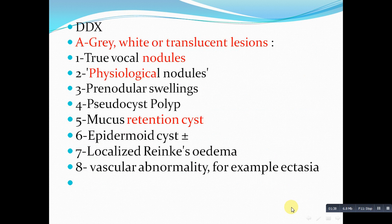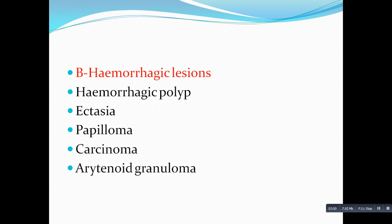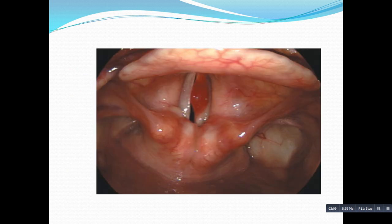Differential diagnosis of polyp. If there is a gray, white, or translucent lesion, consider true vocal nodule or physiological nodule, perinodular or prenodular swelling, pseudocyst, mucus retention cyst, epidermoid cyst, localized Reinke's edema, vascular abnormalities like ectasia. If there is a hemorrhagic lesion, consider hemorrhagic polyp, ectasia, papilloma, carcinoma, arytenoid granuloma. This picture shows a hemorrhagic polyp.